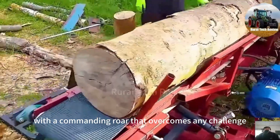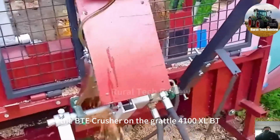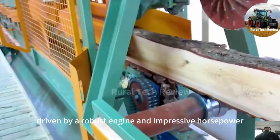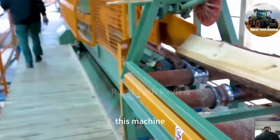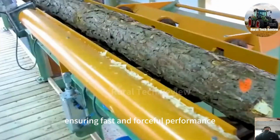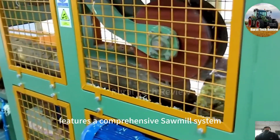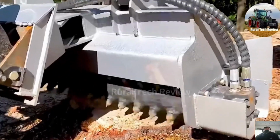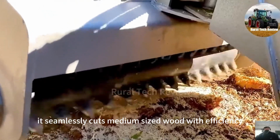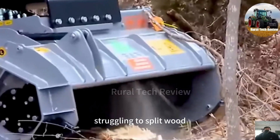With a commanding roar that overcomes any challenge, the BTE crusher on the Gravel 4100 XL BT Quip demonstrates remarkable power and efficiency. Driven by a robust engine and impressive horsepower, this machine effortlessly tackles even the toughest materials, ensuring fast and forceful performance. Meanwhile, the state-of-the-art wood factory features a comprehensive sawmill system engineered for precision. Equipped with a high-powered engine, it seamlessly cuts medium-sized wood with efficiency, making it an essential asset for any lumber operation. Struggling to split wood?